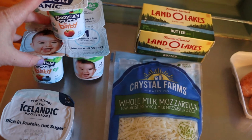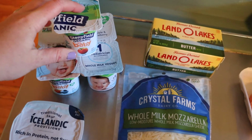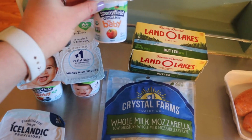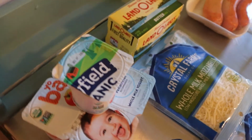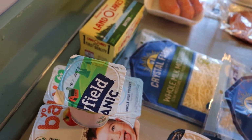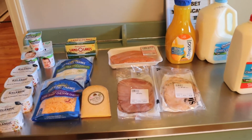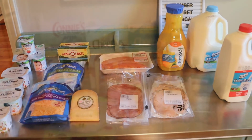And then I wanted to try out these Stonyfield Organic Yo Baby yogurts. My son has actually not tried yogurt yet, so I thought we would give these a try. As you can see, we've already broken into them. He's eating one as we speak. What's the verdict? Do we like them? Yeah, you like it. So far it's a hit, so hopefully he will like those. Alright, I will get this put away and then show you guys the miscellaneous last stuff from this haul.